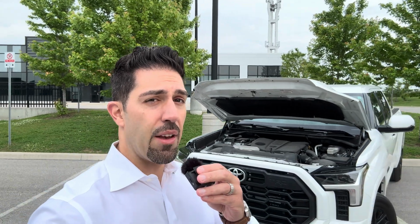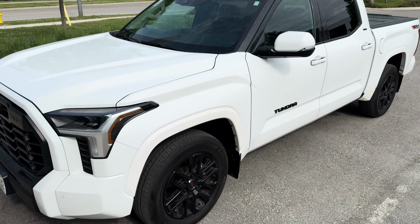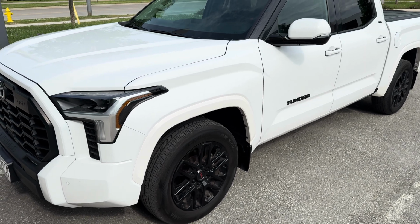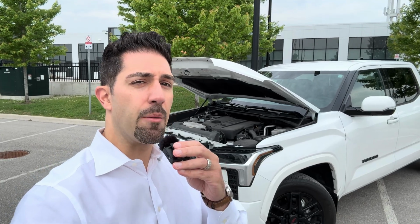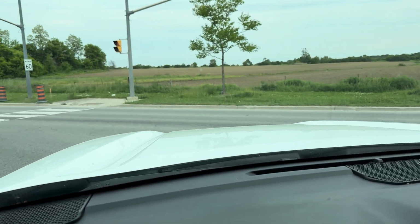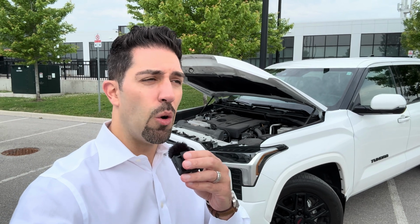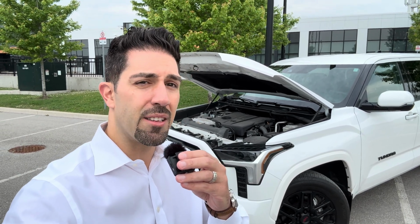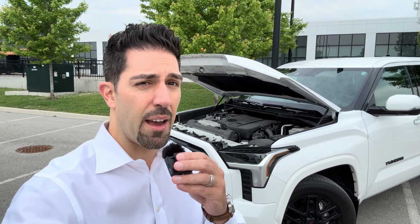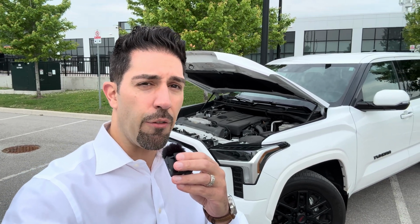Behind me here, I have a 3.5 liter V6 twin turbo powertrain Toyota Tundra, and I'm going to give you some real life first-hand driving impressions of what it feels like compared to what it used to be, which was a 5.7 liter V8. I'm also going to touch on what we hope or expect to see happen for a possible redesign, maybe in 2027, and what that could bring for powertrains.